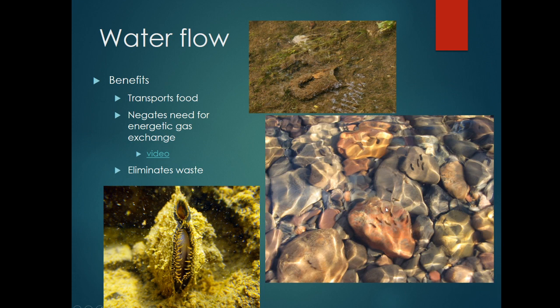So these are little blackfly larvae that are on the top of these rocks in really high flow areas, and then they have little fans that they stick up at the top of their heads to gain or to filter out.